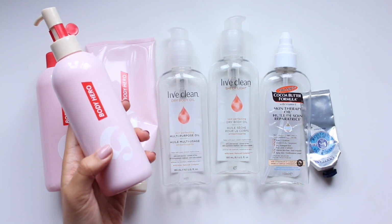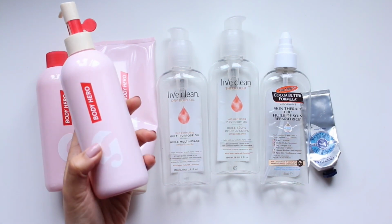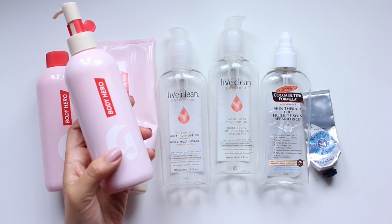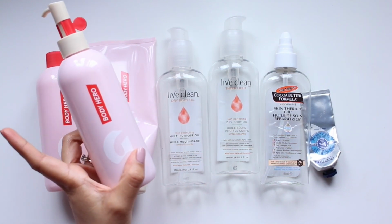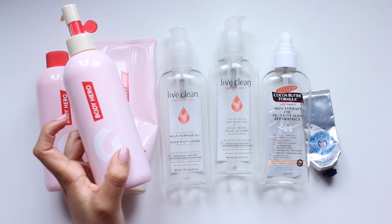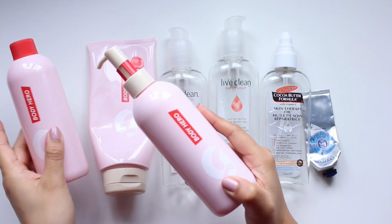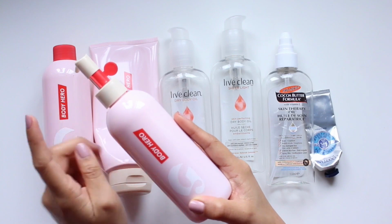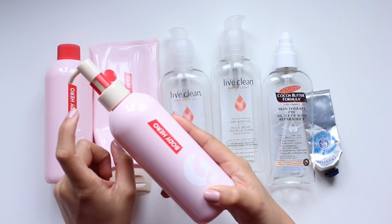I still have my really huge tub of Eucerin shower oil, which I also really love. This one I'm actually bringing to my parents' house while I'm there for our kitchen reno. So yeah, it's just really nice and convenient. I will say that the last time I placed an order through Glossier, they didn't include the pump. So fortunately, I was able to save the pump from this bottle. But yeah, it was a bit of an inconvenience because I had already recycled this, and then I had to go through the recycling bin to grab the pump.